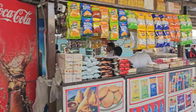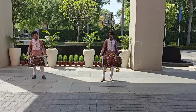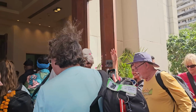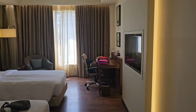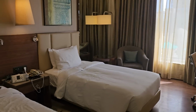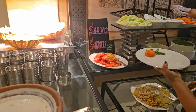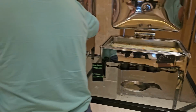So finally, we got to Agra. They bussed us over to our hotel. Now it's in the afternoon. So they said, okay, go get ready. There's a quick buffet lunch here. They gave us lunch, and right after that, we had to get on the buses, and they took us to the Taj Mahal.